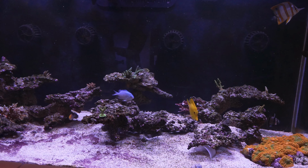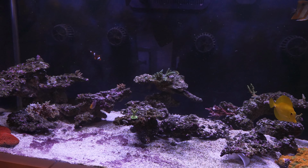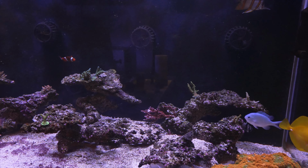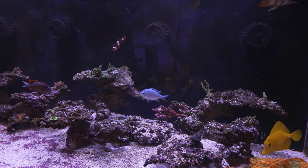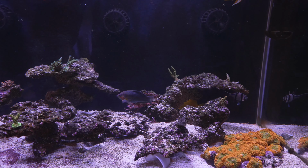Now, if it's a few spots, I wouldn't have used it, but it was almost every rock in here, so I decided to pull the big guns for that one. So it really is a nice, easy approach. Usually within about 10 to 14 days after doing a double dose, you will see it start to die off.